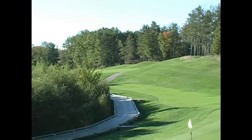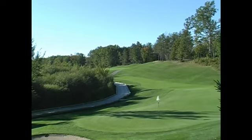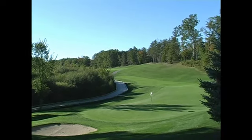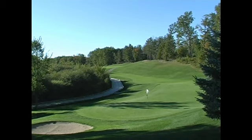I think it's a great finish hole for this golf course. It has a little bit of everything. It has a lot of high ground. It has some wetlands. It has some wide open areas, and it has some relatively tight areas.